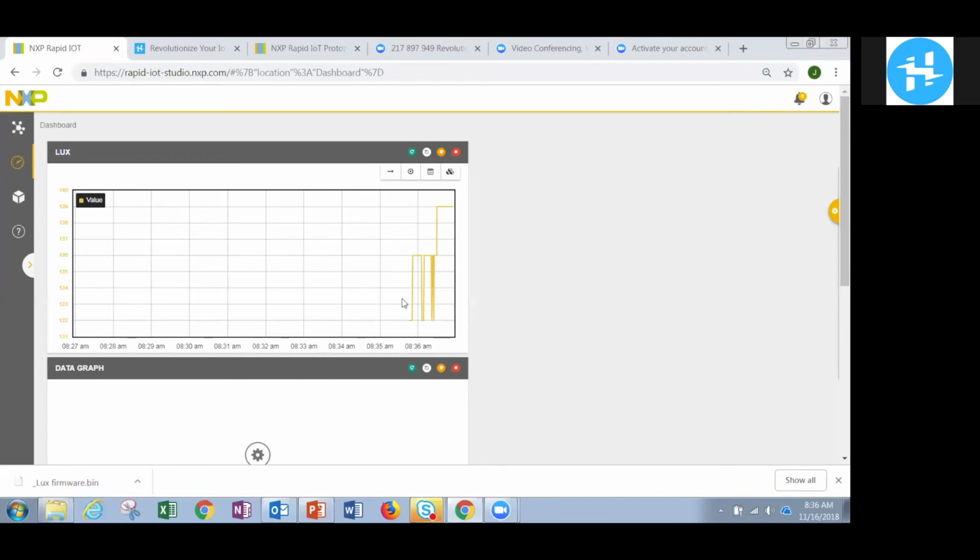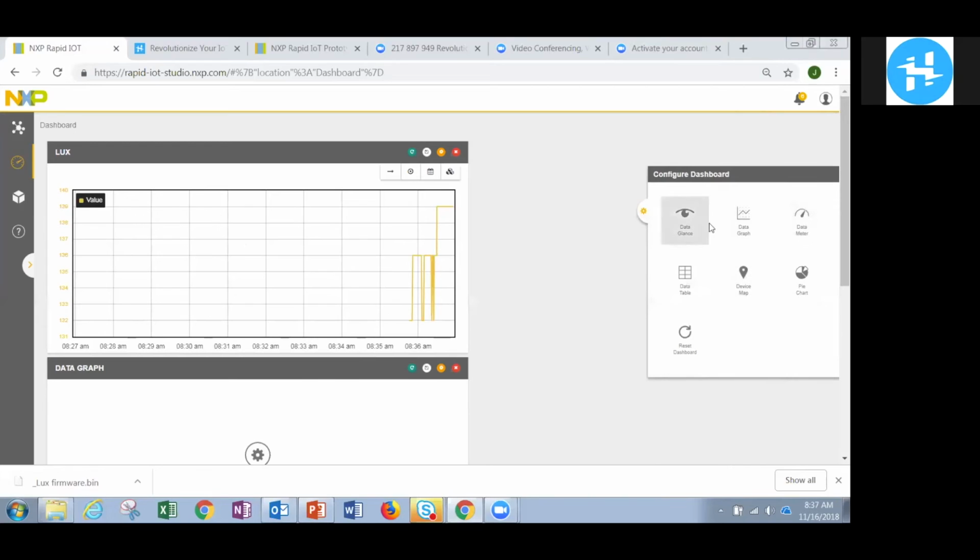You can see the data started coming in already. Now, of course, you can set the parameters. You can play with it a little bit. You can do a data glance. You can do different aspects. You can do a data meter, pie chart, and so forth. But what we've really done, which took me maybe 15, 20 minutes for something very simple, is you actually have the Lux value coming in.